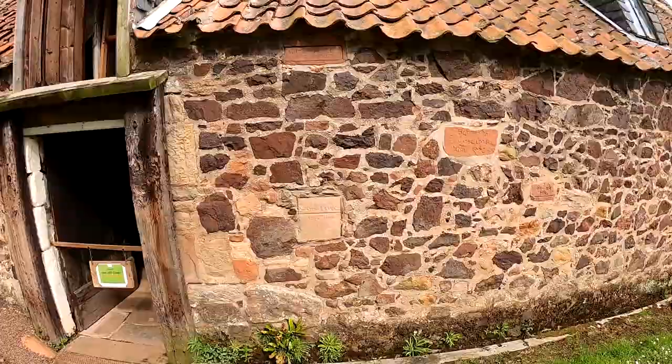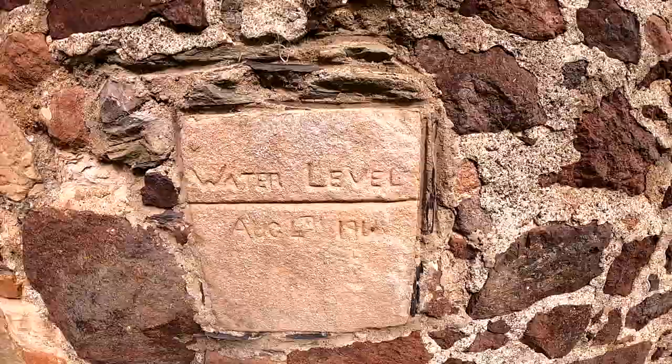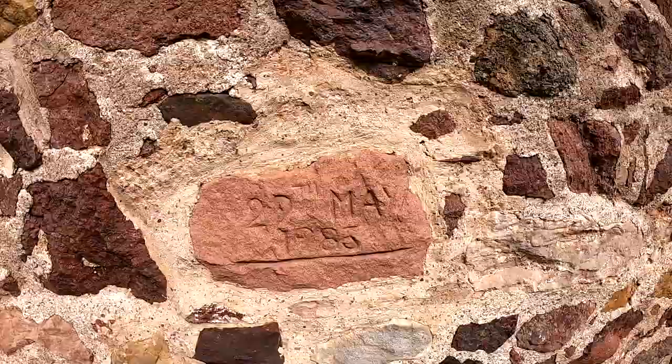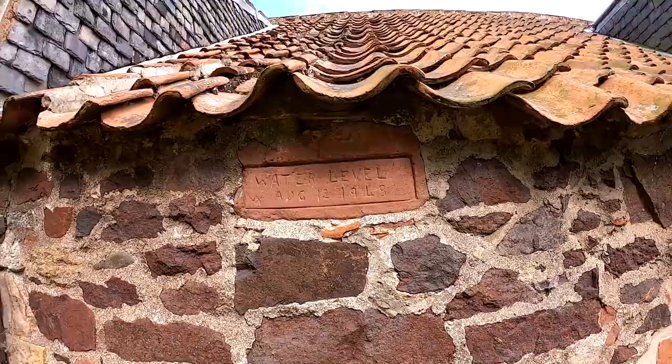Here's where the water's been up to when it's been flooded. That was flooded in 1965. Look at 1948 up here. And this one here, 1985. It was flooded up to this height of Preston Mill. 1990 up to here. And this one here is 1948. That's right up to the top of the roof.